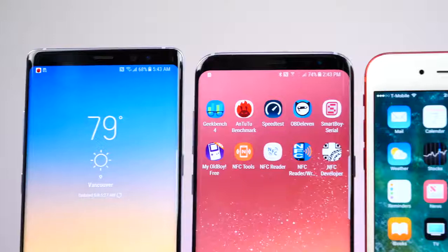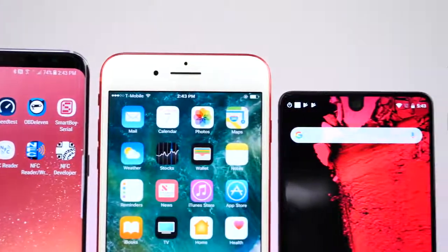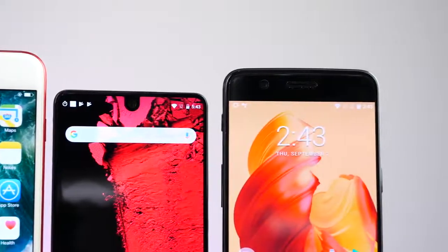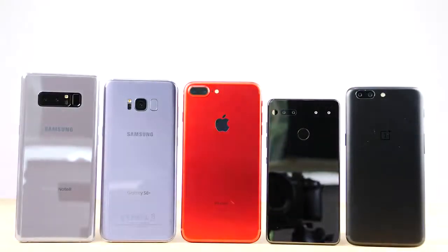So as phones are evolving, so are the displays, but the processors seem to be standing still. Every single one of these smartphones, but the iPhone, relies on a Qualcomm processor, the Snapdragon 835. So even though they're using the same processor, that's not the only thing that affects performance.